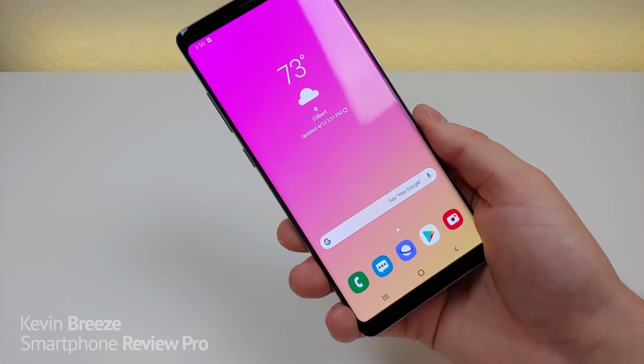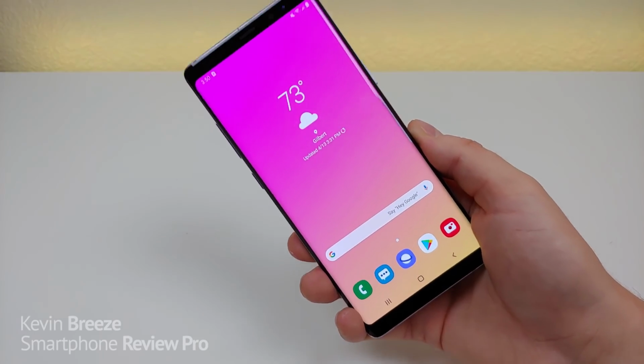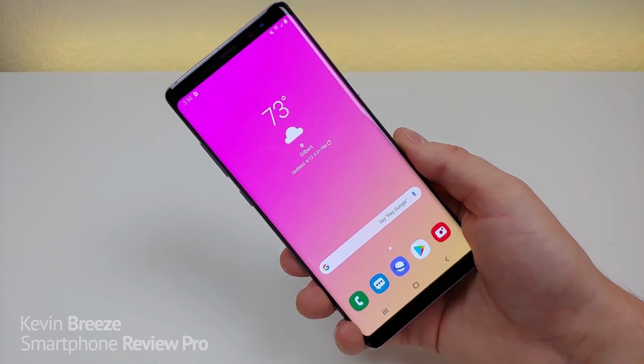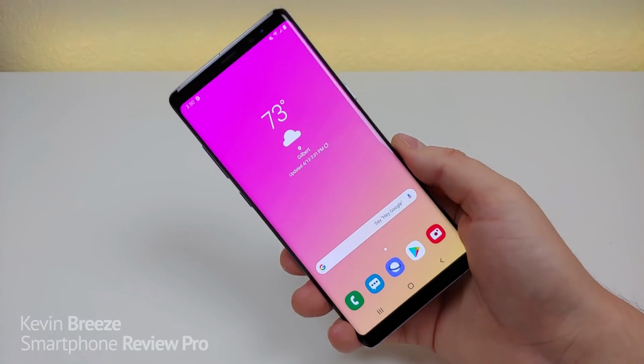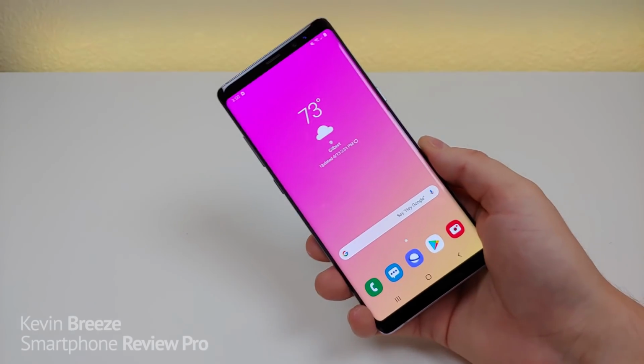So I expect the processor to continue to keep up with many of the tasks that most people do with their Android devices for at least several years into the future. So I'm definitely optimistic about that. My fourth favorite thing about the Samsung Galaxy Note 8 in 2020 is the software.